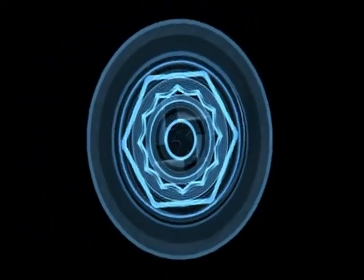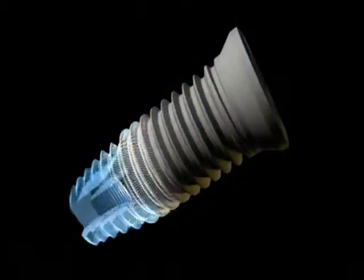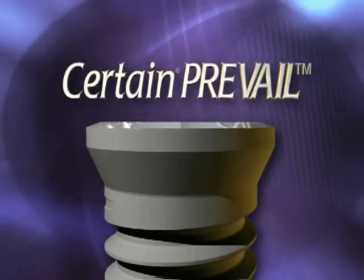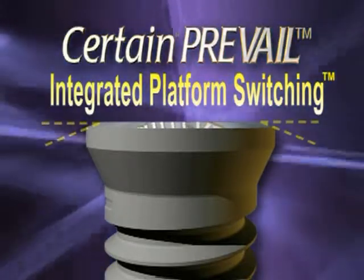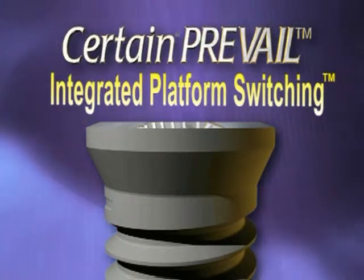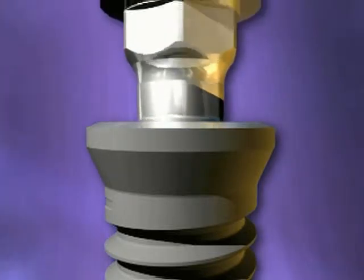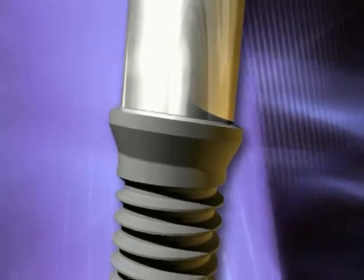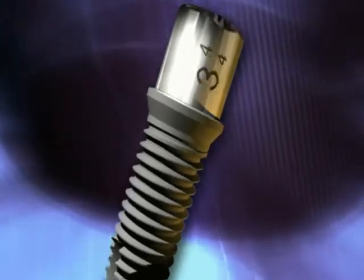3i has created an implant system that is designed to help the clinician in the pursuit of crestal bone preservation. The new Certain Prevail implant features integrated platform switching, which incorporates a coronal bevel design that medializes the implant abutment junction. The process of platform switching has shown exciting possibilities in preserving crestal bone. The key to achieving consistent crestal bone preservation may be the intentional placement of a smaller diameter abutment on a larger diameter implant platform.